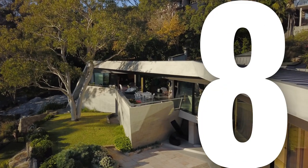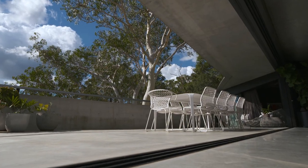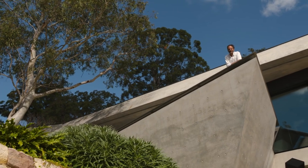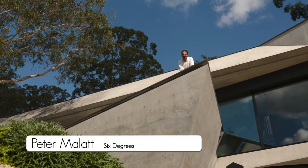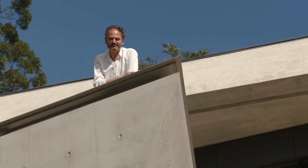Number 8 is Castle Cove House. It's no surprise that Castle Cove has made the final. You know, when you look at the angles of the exterior, it is just a beautiful piece of concrete architecture. This home was 6 years in design and another 6 years in construction, but it was well worth the wait.